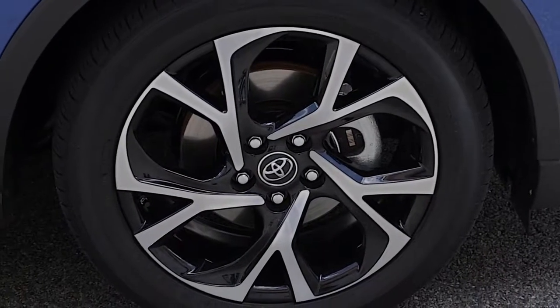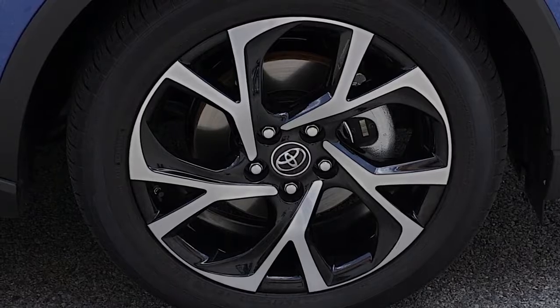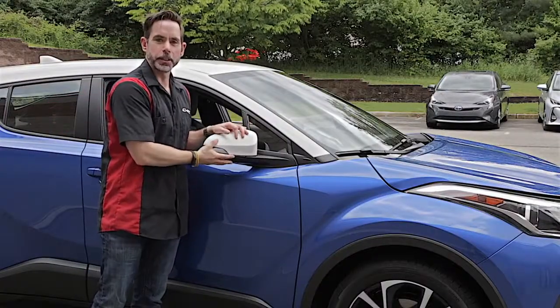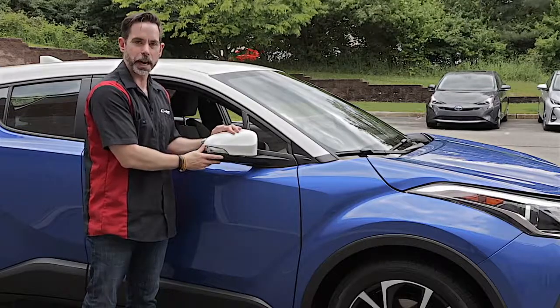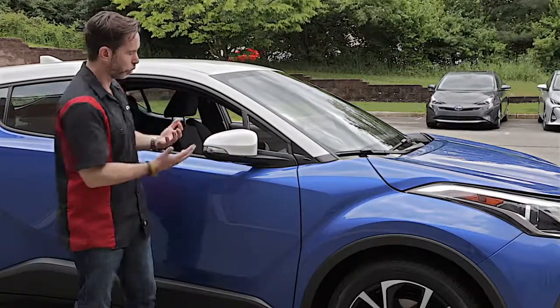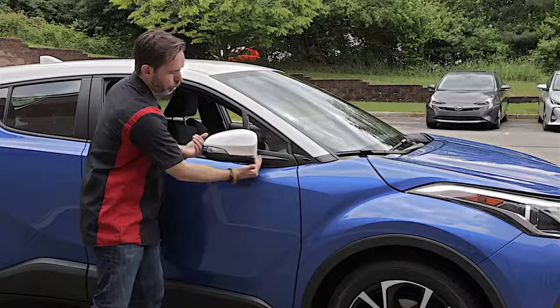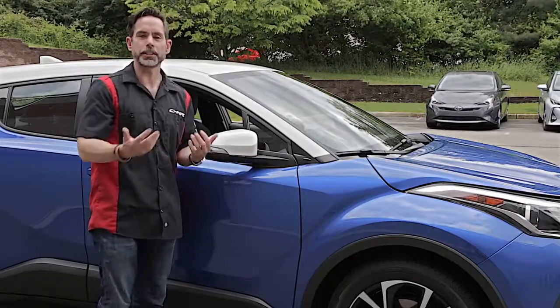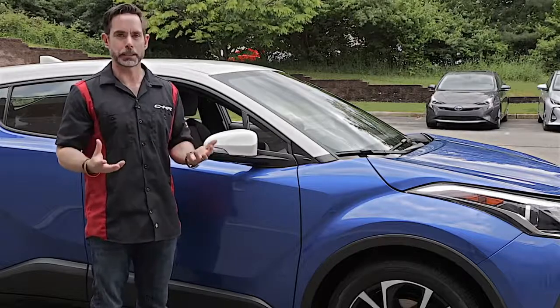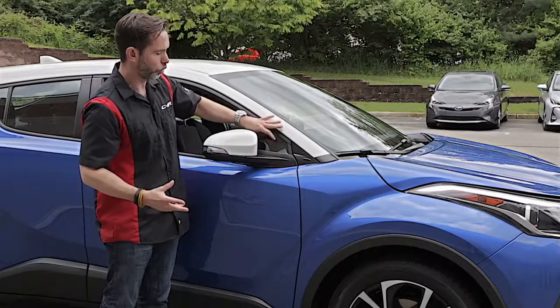Phenomenal looking wheels which really complete the look of this vehicle. These side view mirrors are not only folding, but they also have the turn signals located on the side. There's a cool design aspect to them: if you didn't notice, they're pulled up front toward the driver and the passenger. What that's going to do is reduce blind spots with this accent window right here.